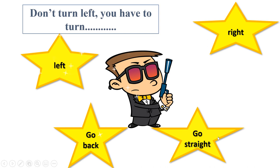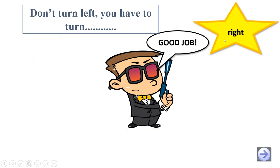Don't turn left. You have to turn... Left, go back, go straight, or right? Now read the sentence carefully. Don't turn left. You have to turn the opposite direction. So it must be? Good job. Right. Okay. The next one.